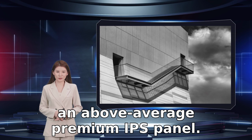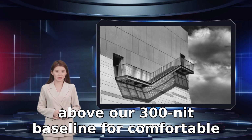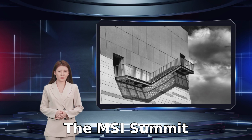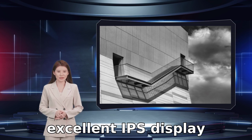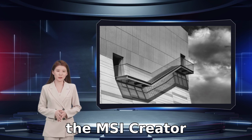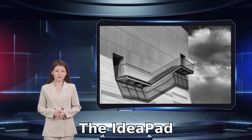According to my colorimeter, this is an above-average premium IPS panel. It is very bright at 420 nits, well above our 300 nit baseline for comfortable indoor use. The MSI Summit E16 Flip's excellent IPS display was even brighter at 482 nits, and the MSI Creator Z16 was less bright at 385 nits.